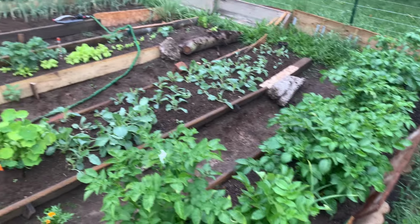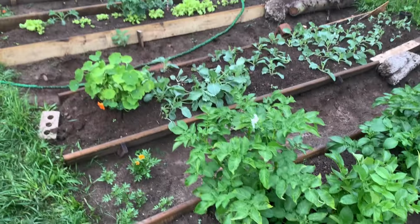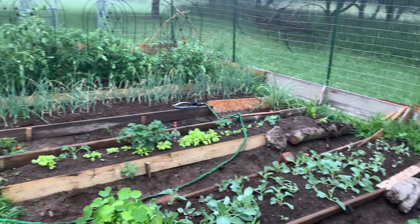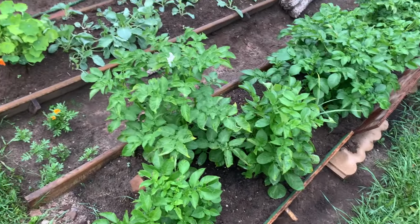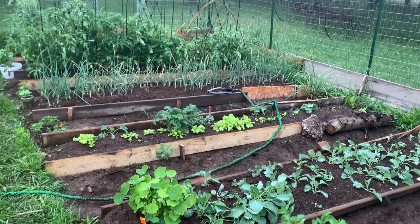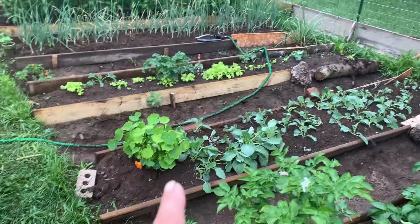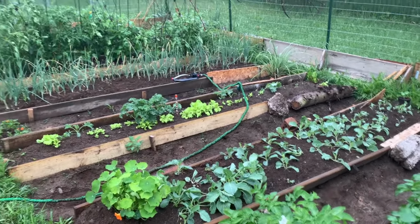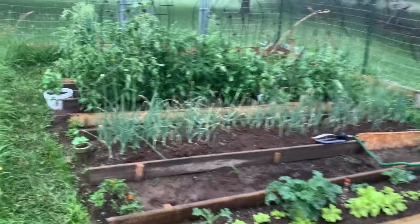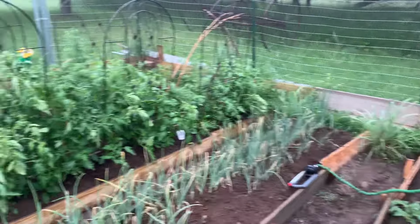It rained last night, so I came out early and picked off slugs. Conservatively, I picked off probably 25, maybe more slugs. But things are blooming, looking good. Looks like I need to harvest some kale, harvest some nasturtium, and then on this end down here, I do have to, oh, there's the sprinkler. It's been working wonderfully. Thanks for the tip.